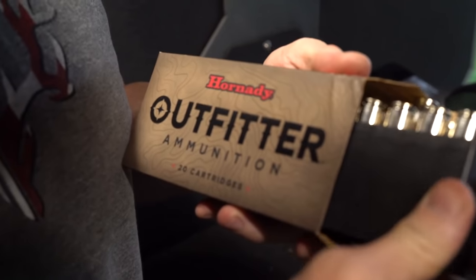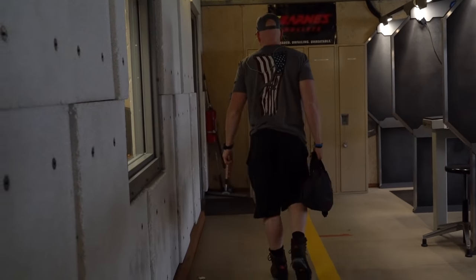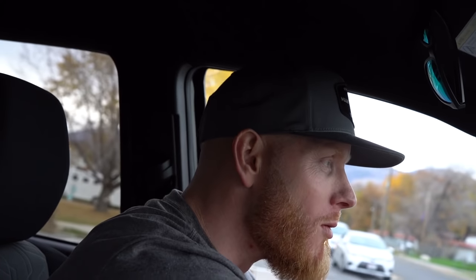Outfitter ammo with the CX bullet, straight hammering. Man, hopefully this hunt's not as chaotic as that public shooting range. It's like getting ready to get down and shoot. Boom! It's like, oh, man.